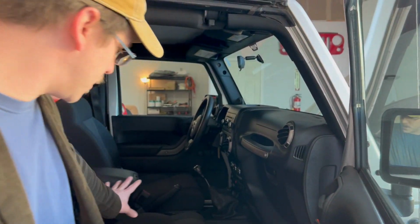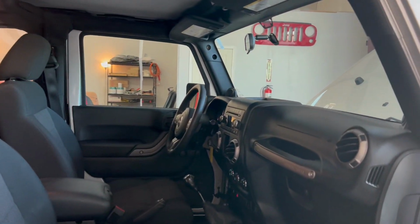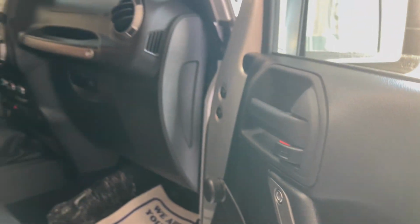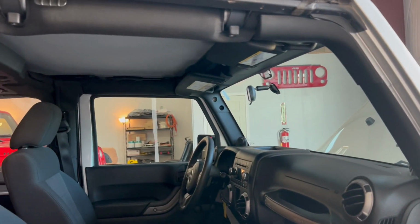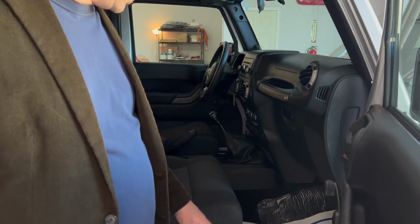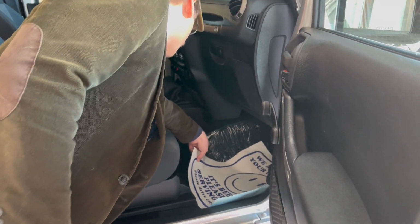Interior is immaculate. It's super, super clean. Obviously, this being a base Jeep, it's got manual locks, manual windows, which is great, though. You know, not very many electronics, less to break. 6-speed manual transmission. Shifts awesome. Clutch is great. Check it out. It still has the factory plastic on the floor mats down here.